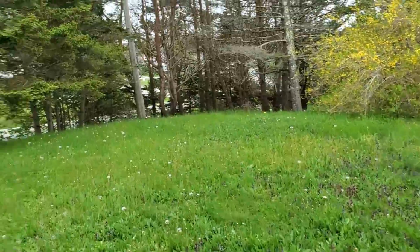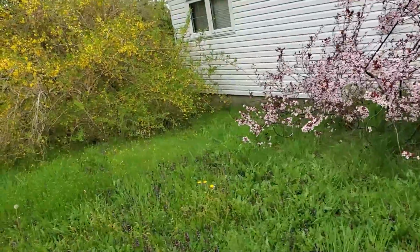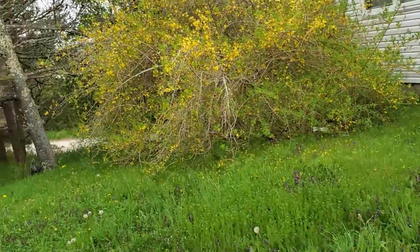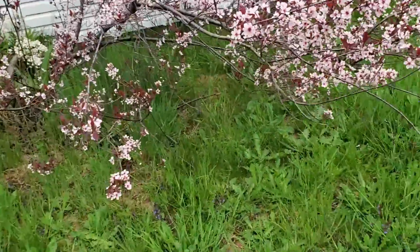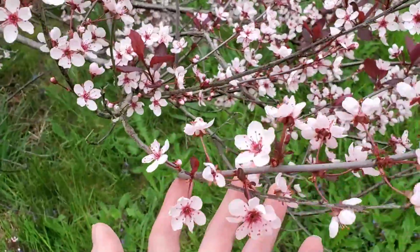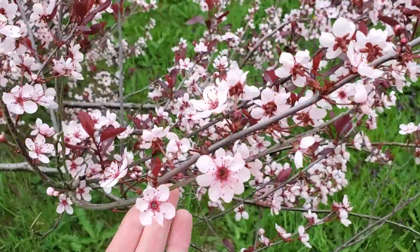Now for outside, this is my front yard here. I didn't really plant anything in the front. What's here has already been here, but I just wanted to show you guys this. This is such a beautiful bush. I'm not exactly sure what it is, but it reminds me of like the Japanese cherry blossom trees.